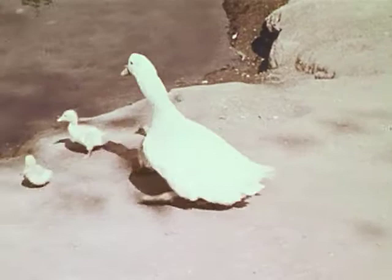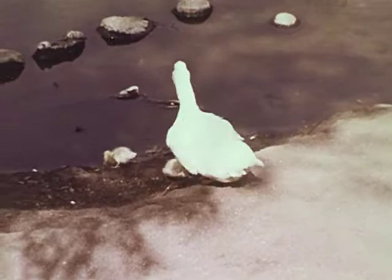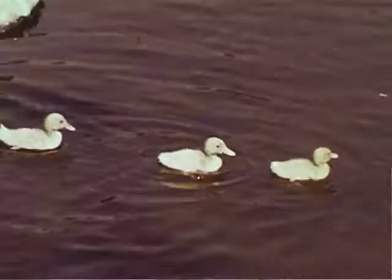What other kinds of babies have you seen? Perhaps you've seen ducklings only a few hours old. Baby ducklings can run about and eat and drink by themselves. They can even swim.